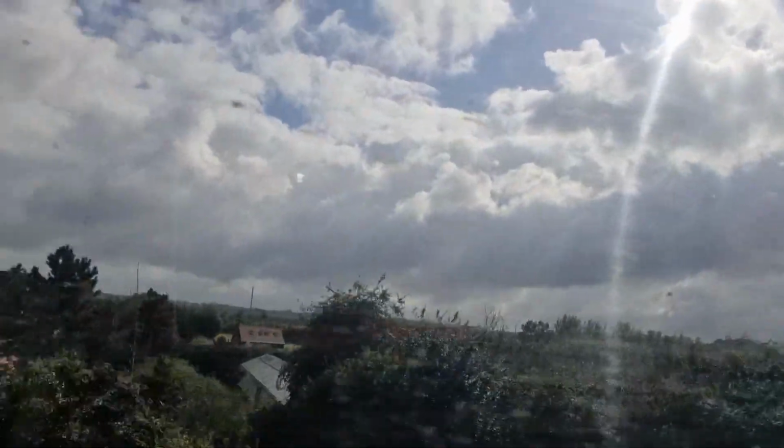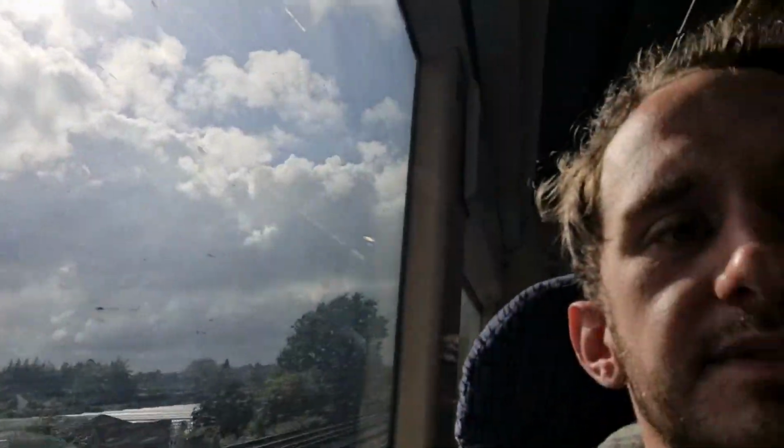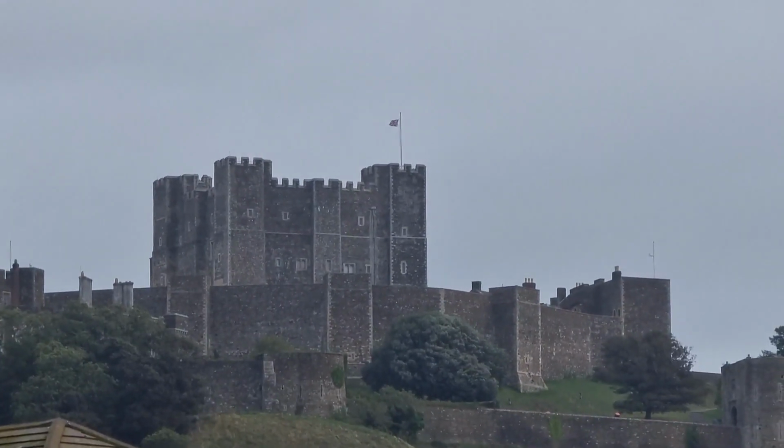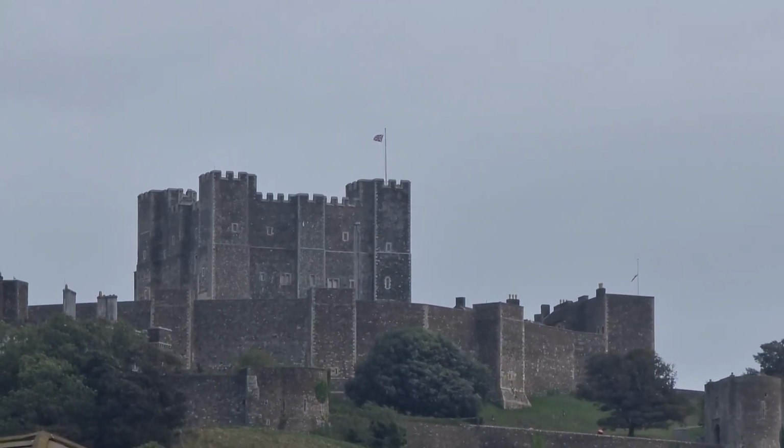Going for a trip to Dover. Exciting. On a train. Look at that, amazing. Let's go. There is Dover Castle. Let's go to it. See you there, guys.